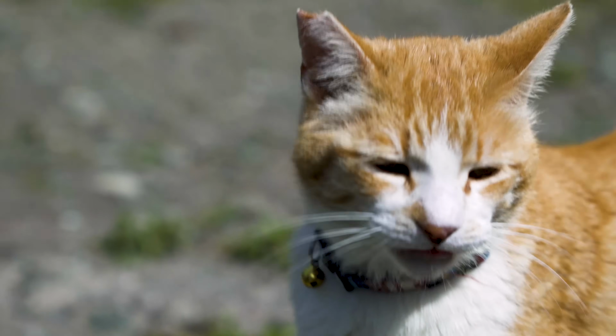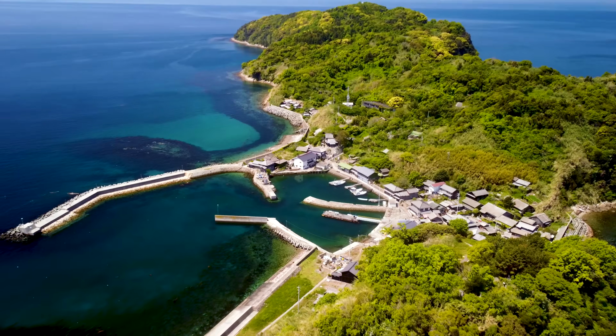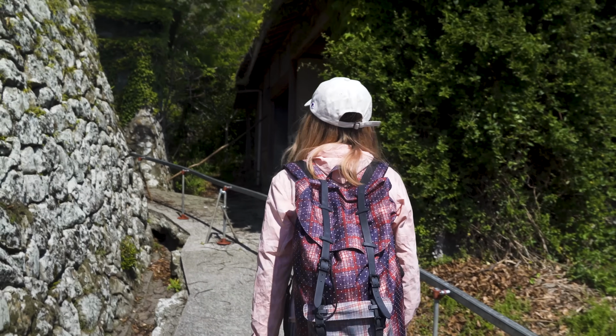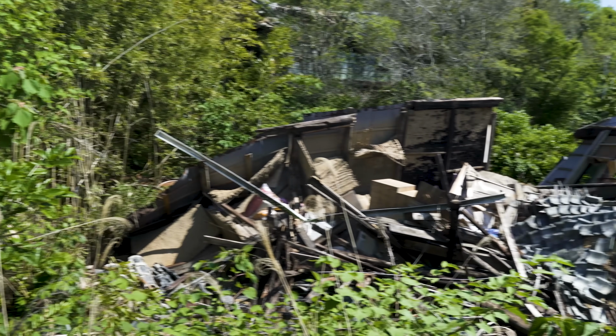And after all the cats were fully fed and with several more hours to kill, we decided to explore what else was left of this island. Look at this completely demolished house. Oh my god.